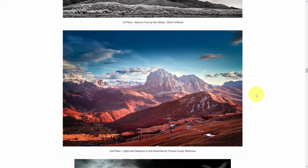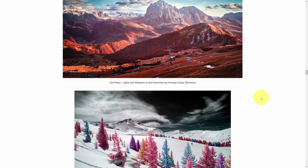So another infrared landscape shot. This shot to me, boy, it almost looks like a render from a video game. Maybe it's the colors, the nature. That's one of the things I love about infrared, just because we can do different things with the color, it just adds this surreal look to images. So you've got just the nature of these colors to me is amazing. This is just a really beautiful shot.